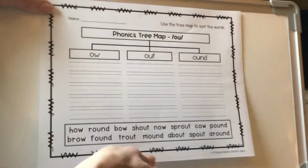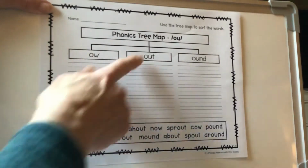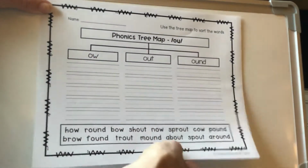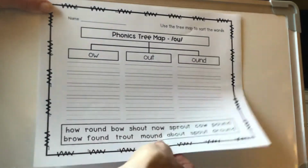Here's your phonics tree map. Again, you'll use the words down here from the box, and you will complete the words that end in OW, O-U-T, and O-U-N-D.